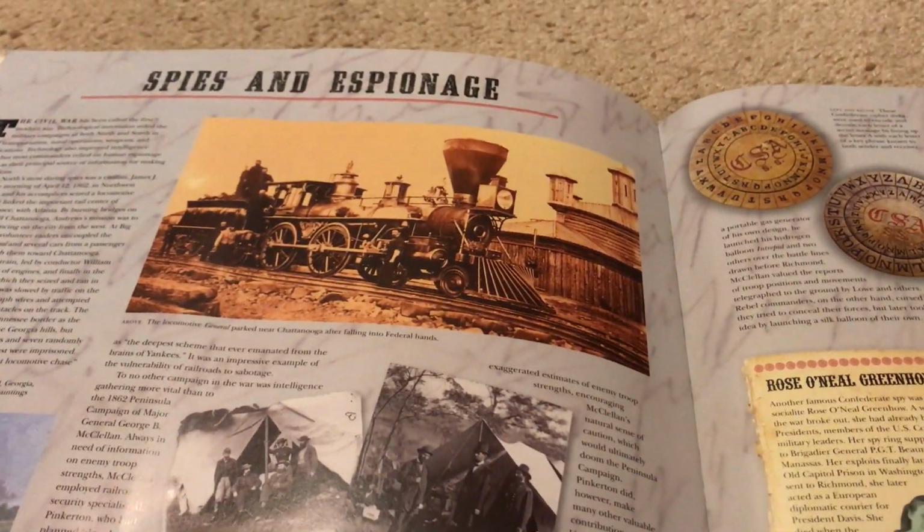Stonewall Jackson, a bit of a hypochondriac. He also refused to fight on Sunday. He did a lot of odd things. He sucked on lemons during the battle, or he would raise his right arm during battle to keep his blood levels the same.